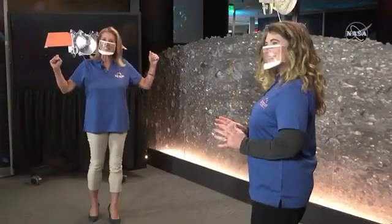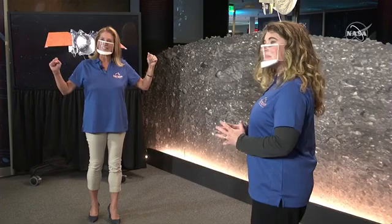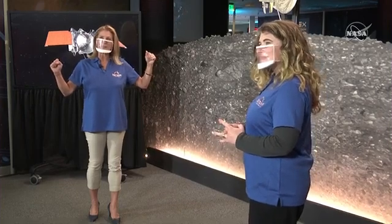OSIRIS has begun moving the solar arrays to the Y-wing configuration to avoid possible contact with the surface during tag. Great news, moving right along.